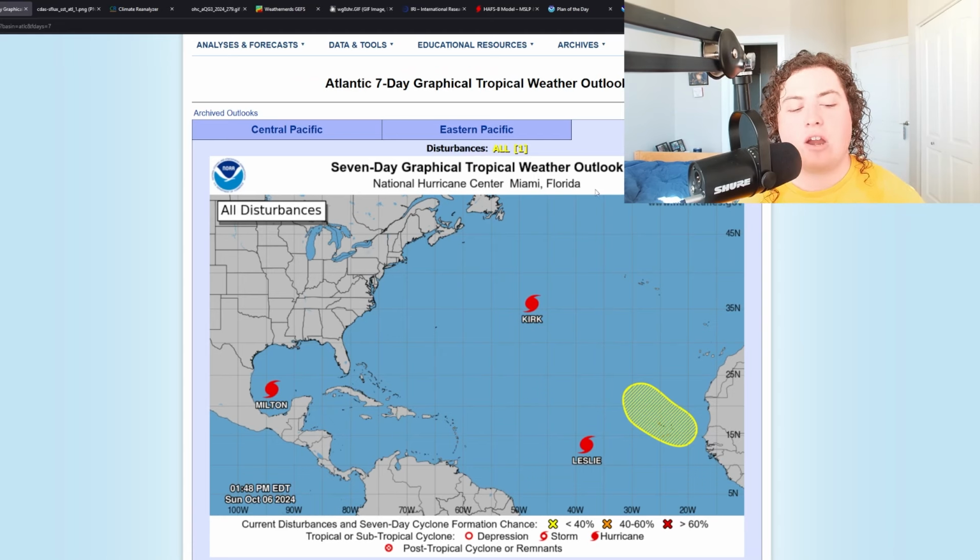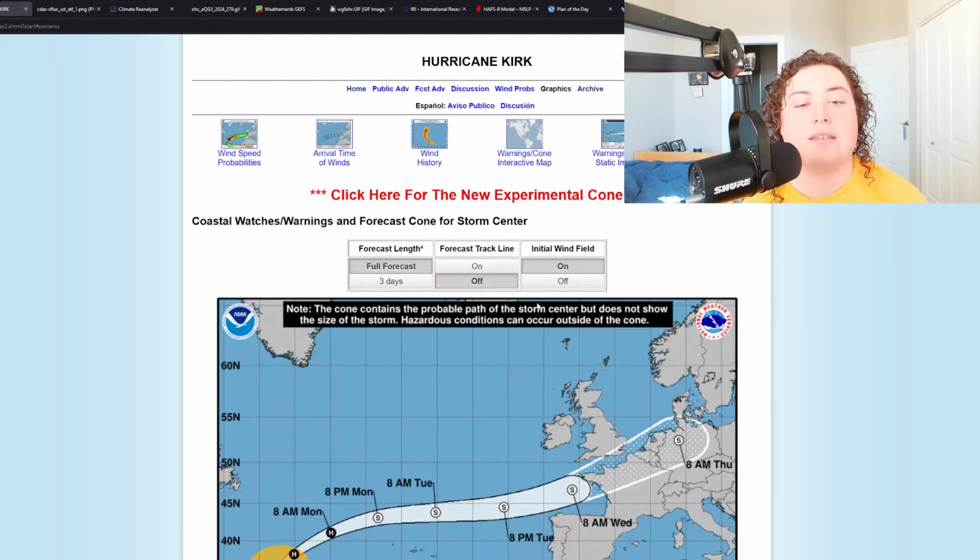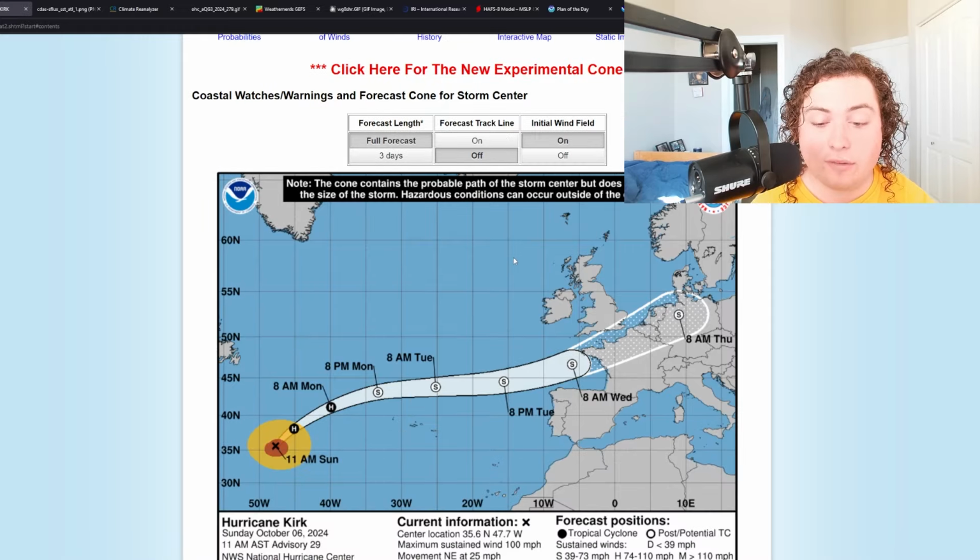Normally, in a scenario like this, I would have more time to look at analysis and do all that stuff. But because we have 3 hurricanes out in the Atlantic, I'm going to briefly go over Kirk, briefly go over Leslie, if I have time, go over the conditions, and then get to the models and what they are saying, and then maybe input the conditions right there.